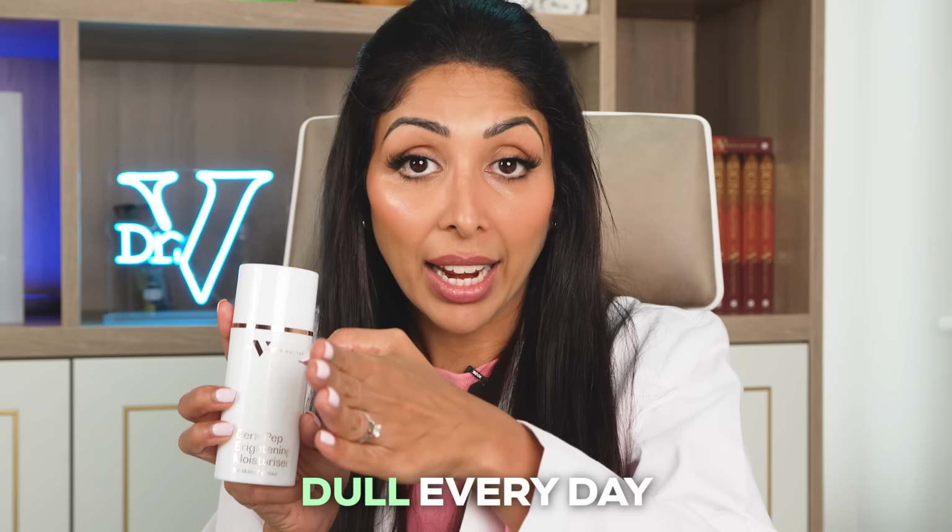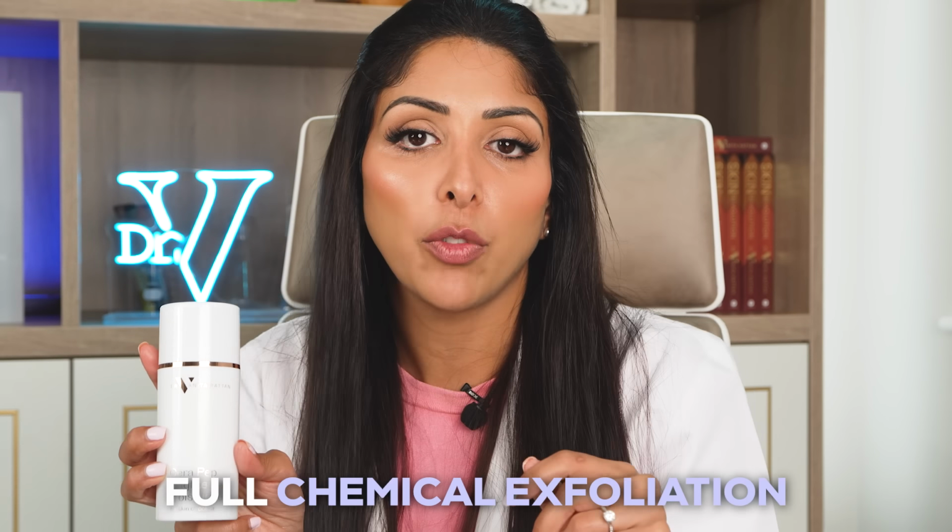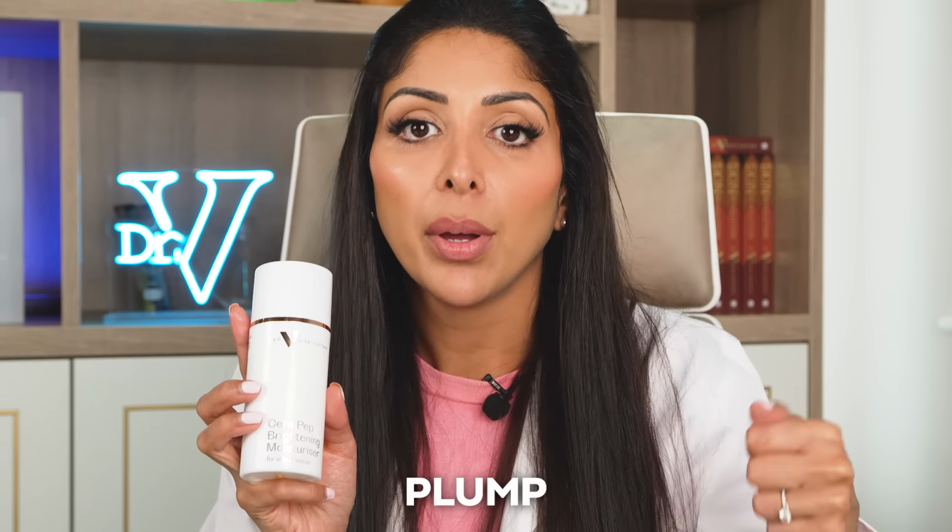If you're using the wrong moisturizer in your 40s, your face is going to look dull every day until you do the full chemical exfoliation. And that's not what we want, right? We want to do the full chemical exfoliation the day before an important event, but really want to look bright and glowing and plump every day. And you do that with the right moisturizer.